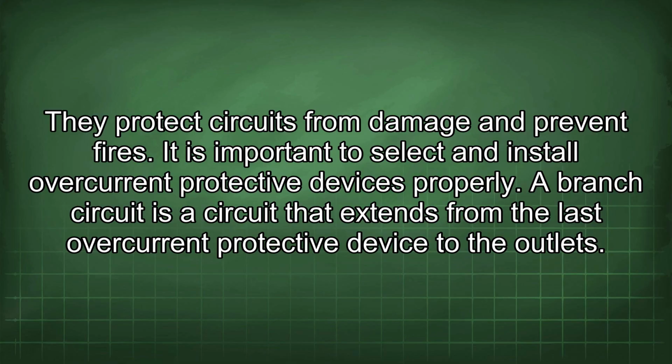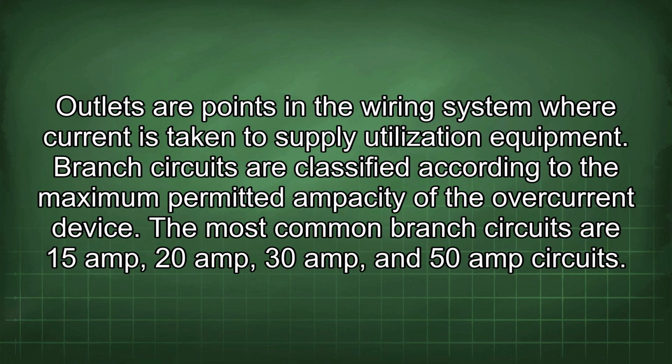A branch circuit is a circuit that extends from the last overcurrent protective device to the outlets. Outlets are points in the wiring system where current is taken to supply utilization equipment. Branch circuits are classified according to the maximum permitted ampacity of the overcurrent device. The most common branch circuits are 15 amp, 20 amp, 30 amp, and 50 amp circuits.